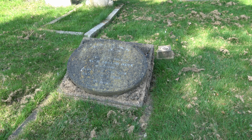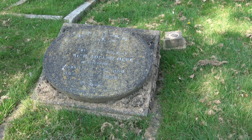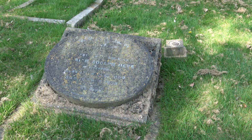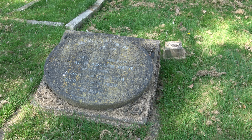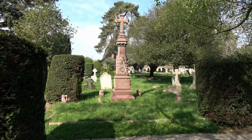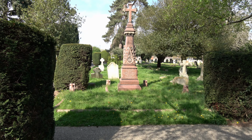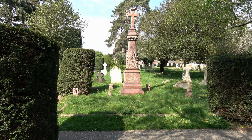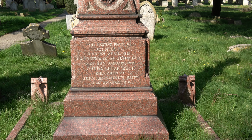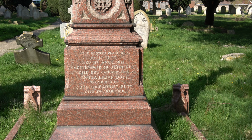This is an oval cut stone, and the name on it is to Frederick Adolf Meyer of Liverpool. Died 1909. This tall one, possibly the tallest and most elaborate we have here, is in the centre of a large plot demarcated by curbstones around it. The dedication at the foot of the memorial is John Butt, 1921, Harriet, wife of John Butt, and then Rhoda Lillian Butt.